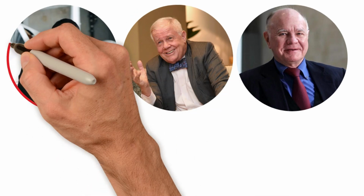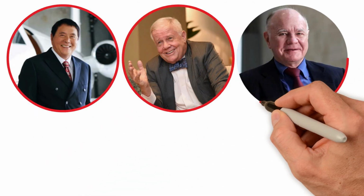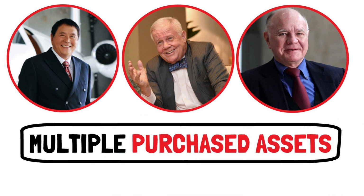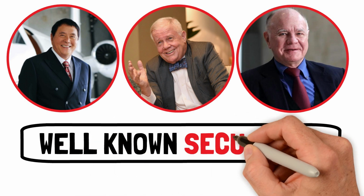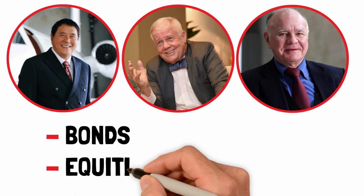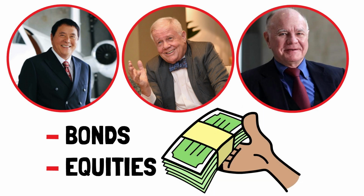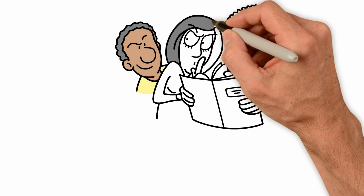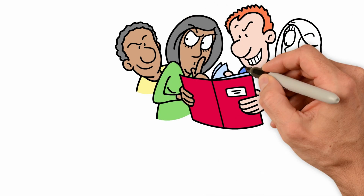Many investors like Robert Kiyosaki, Jim Rogers, and even Mark Faber all have stock portfolios with multiple purchased assets. These assets may be well-known securities like bonds and equities, or they may even be cash equivalents. You may customize your portfolio to meet your unique needs, much like you can stock a toolbox with various tools.